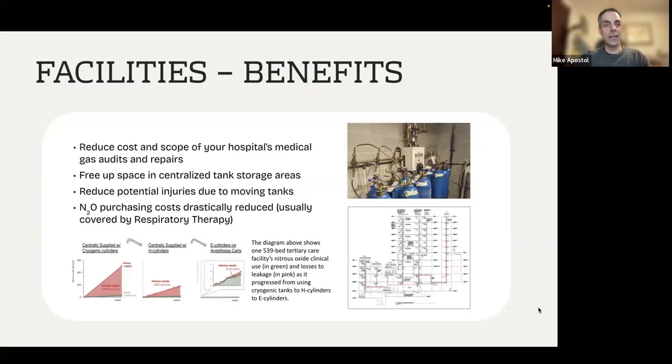So the benefits to facilities are reducing the cost and scope of your hospital's medical gas audits and repairs. I'm aware of what we do here. They take a long time. It'd be nice to get rid of a large chunk of that audit. You'll free up space in your centralized tank storage areas. Space is always at a premium. And then on the human factor side, you're reducing potential injuries from having to get your med gas supplier to bring in those tanks. The purchasing of the actual nitrous oxide itself is usually not by facilities, it's by respiratory therapy, but you're going to help reduce their costs as well.